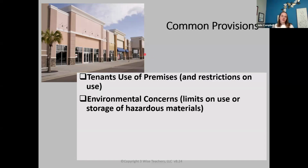Any environmental concerns? I'm thinking commercial buildings, industrial warehouses, that kind of thing. Making sure that the tenant is properly disposing of any hazardous materials. If there's environmental concerns, y'all, they're not calling the tenant. They're not calling the property manager if there's one. They're going straight to the owner of record.